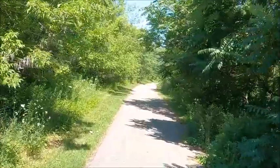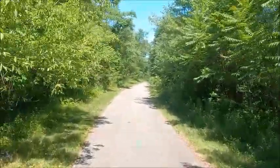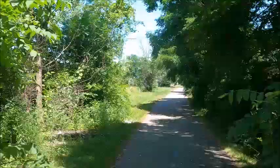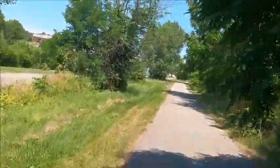Hey, the first part of this trail was fun, and it started gangbusters, but once you get into the urban part of Warren, it's garbage strewn everywhere. You gotta look out for glass. It's a shame, you know. Urban areas do not have to be this way.